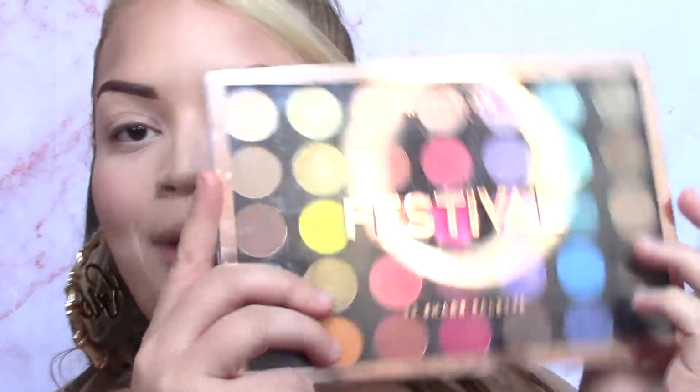So let me zoom you guys on in. Here's what the face is looking like. Snatcherini, you know, we got the blonde and the brown, just looking like everything. So I'm gonna be actually using the Profusion Cosmetics Festival 35 shade palette right here. This is one of my favorite drugstore palettes aside from Wet n Wild, which is like my everything. It has great mattes, great shimmers in it, and yeah.